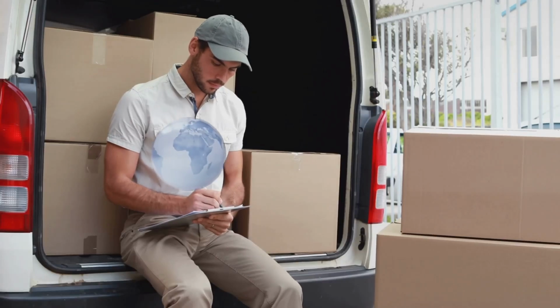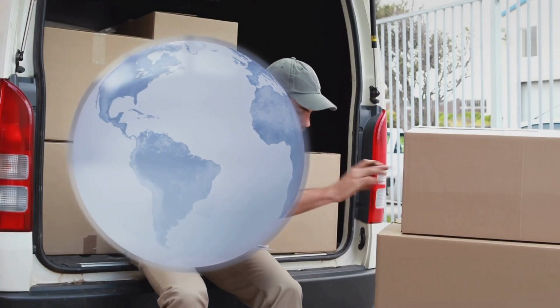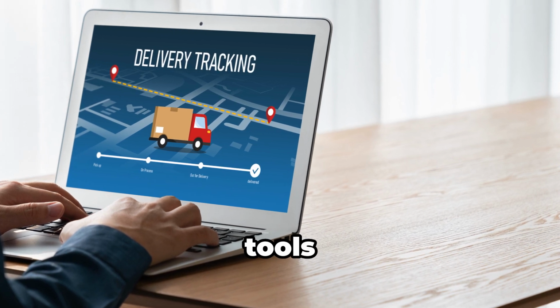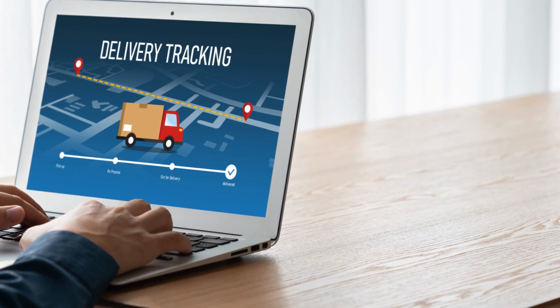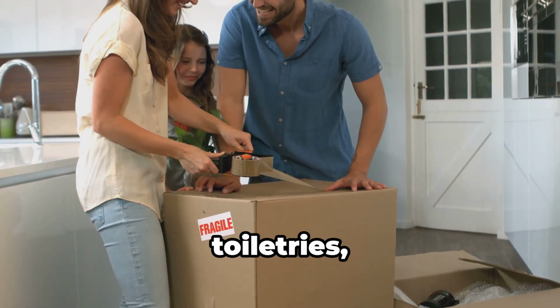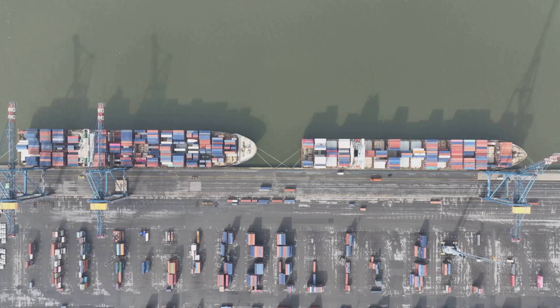Step 4. Track your shipment. Most shipping companies provide tracking tools so you can monitor your shipment's progress. Pack a starter box with essentials like clothing, toiletries, and important documents to keep with you while waiting for your shipment.